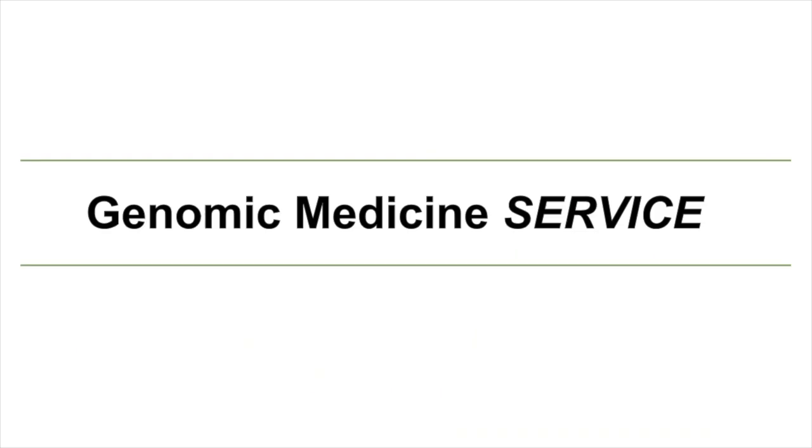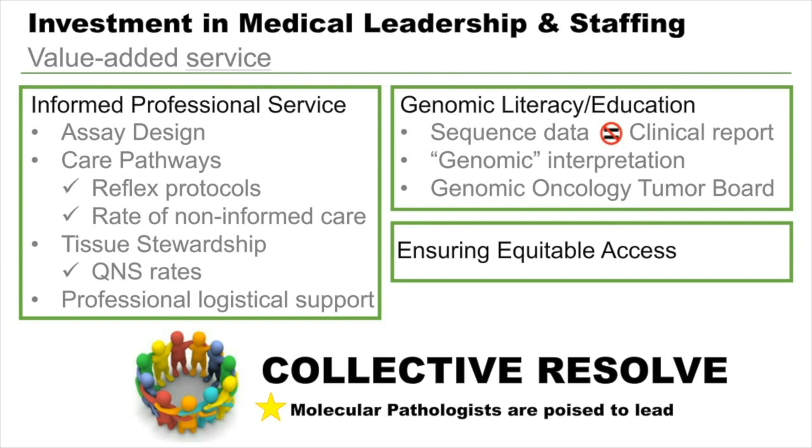In regards to the role of the clinical laboratory as a key member in transdisciplinary care of cancer patients, I would like to impress upon you the difference between offering tests versus offering service. A service requires investment in medical leadership and staffing of the molecular diagnostics laboratory. There is currently a woeful underestimation and lack of recognition of the value this brings to the laboratory facet of transdisciplinary care. Building, maintaining, and scaling genomically informed cancer care requires a collective resolve, yet there must be a champion, and I am of the opinion that molecular pathologists can be very well poised to lead the effort, if in fact they are supported to do so.